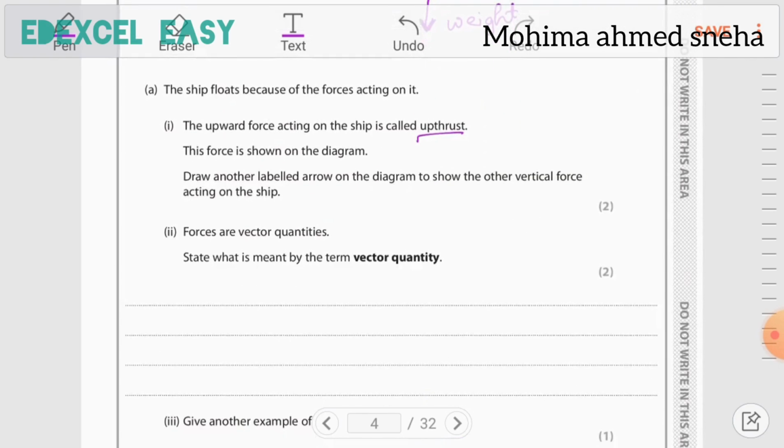Moving to part 2. Forces are vector quantities. State what is meant by the term vector quantity. We know the quantities that have both magnitude and direction are referred to as vector quantities. So let's write. It is a quantity that has both magnitude and direction.